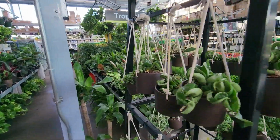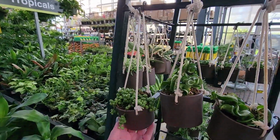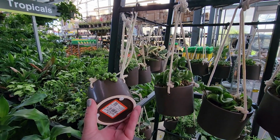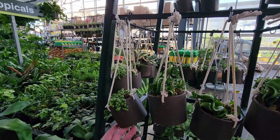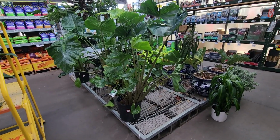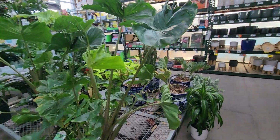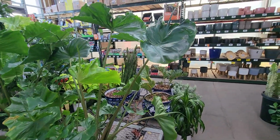So we have Hoya compacta. They have a little regular pearls, string of pearls. And back here they have these huge stingrays, the alocasia stingray. They are $49.98.